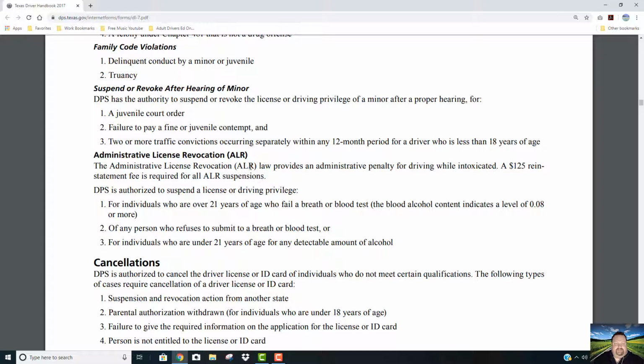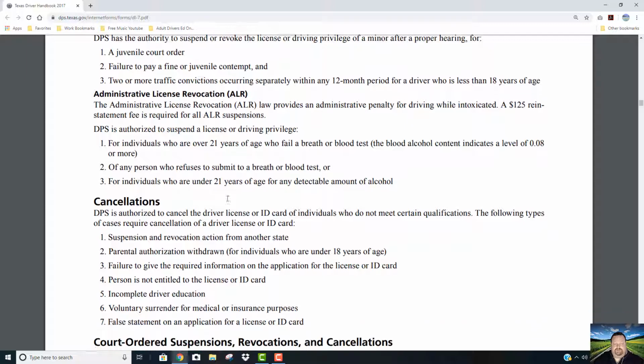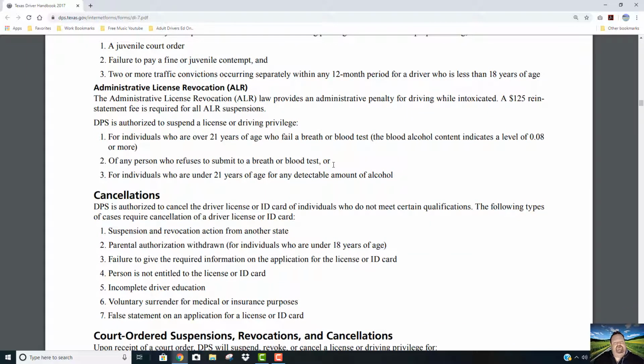So, administrative license revocations: DPS is authorized to suspend the license or driving privileges of individuals who are over 21 years of age who fail a breath or blood test, or any person who refuses to submit to a breath or blood test. So when you get your license, you're going to be signing an oath stating that you consent to a blood test anytime you're behind the wheel. So if a police officer pulls you over and suspects you of drinking and driving, you admit you consent to that breathalyzer test or that blood test, because if not, it's going to be a mandatory suspension of your license up to 180 days.